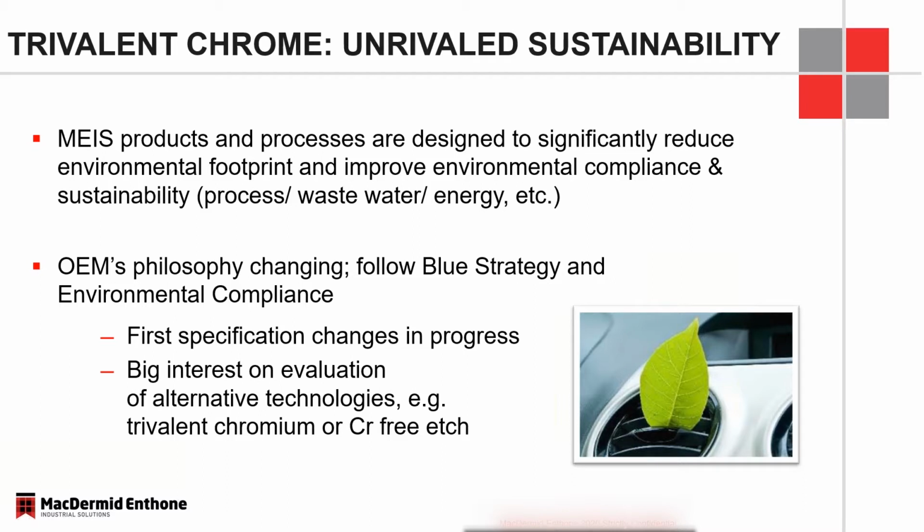So these are all things that are taken into account from a sustainability and an environmental standpoint when we talk about developing these technologies. And again, as I indicated, the philosophy at the OEM level is changing. We're talking about more blue strategies, more environmentally compliant processes throughout the supply chain. I've been at some OEMs recently that have implemented sustainability teams, whose sole responsibility is to work on implementing a sustainable process in the supply chain. So this is not something that just MacDermid Enthone is aware of and working on. It's something that we're going to start to see, if you haven't already, throughout the industries and their supply chains.